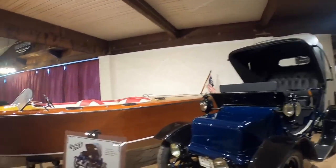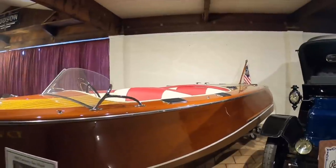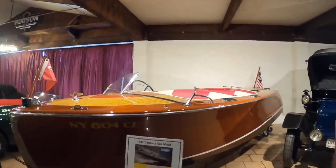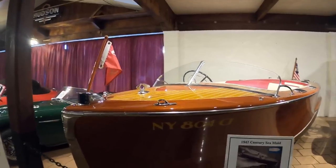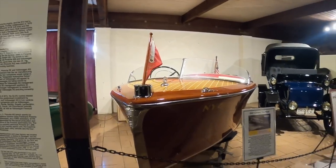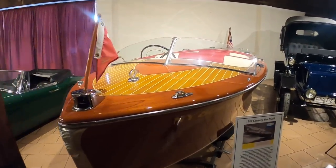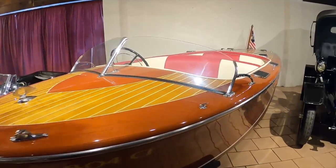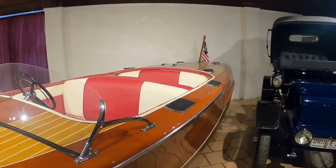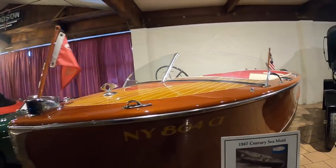Every museum has to have a wooden boat. You've got to have a wooden boat. What's the wooden boat you've got here? Oh, it's a 1947 Century Sea Maid. With four-place seating and the motor in the rear. It's got a V8 motor. Wow, that's a good-looking boat. It's a lovely boat. Fresh restoration. I think it went in the water once and has been parked here since. Being here in Sarasota, this would be popular for visitors. Oh, it'd look great in Sarasota Bay or just coming in to shore off the waves. Look at those seats. This is just beautiful craftsmanship all over.